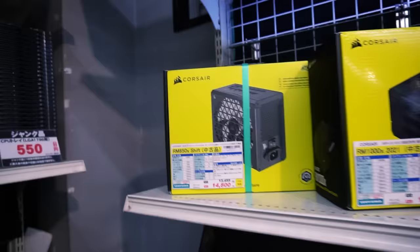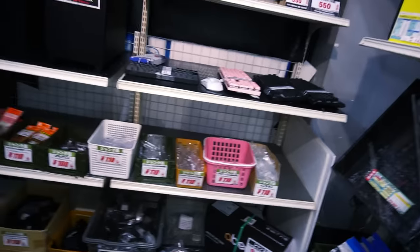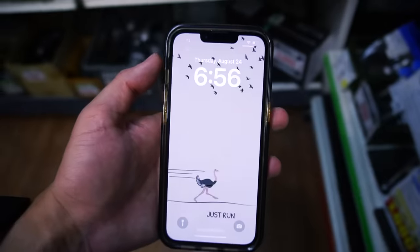Holy shit. An NZXT C750 is, okay, yeah, no. Why are all the power supplies so expensive? This is so bad. What time is it? The store closes in, okay, 30 minutes. Oh, I'm running out of time. Parts.